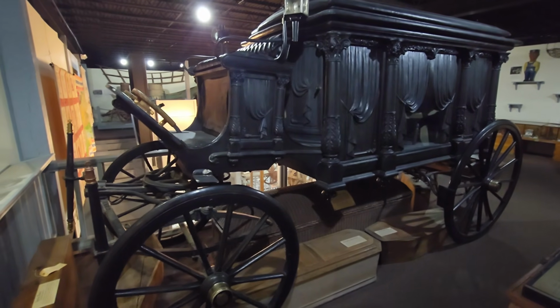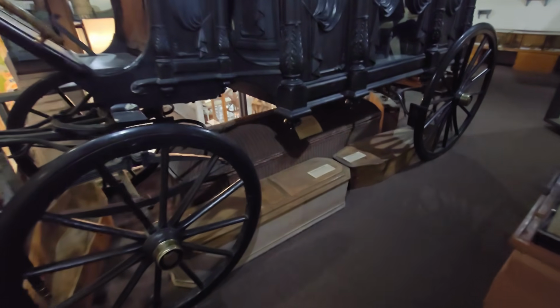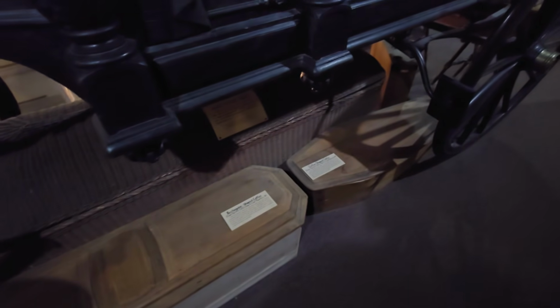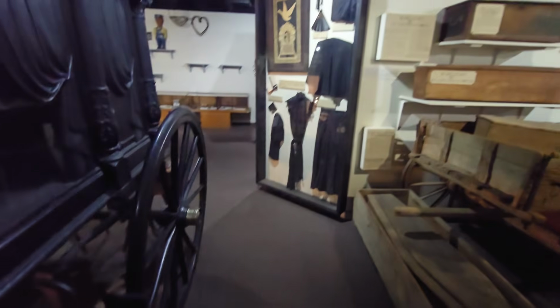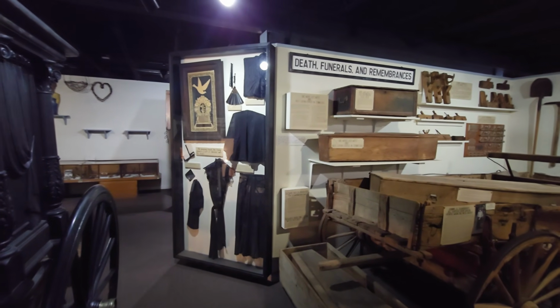Yeah, so here's an old hearse, and they have a collection of coffins. Oh my goodness. There's one inside. Yeah, they got funeral cloths.